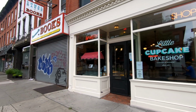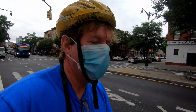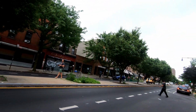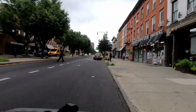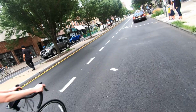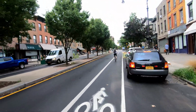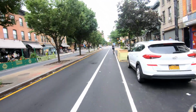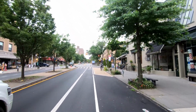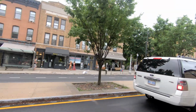I always like the name of this place, the Little Cupcake. We're in Prospect Heights on the main commercial street in Prospect Heights, Brooklyn, Vanderbilt Avenue. We're going to take this up to Grand Army Plaza and then do a quick tour of Park Slope and show you some of the typically beautiful neighborhoods here in Brownstone, Brooklyn.